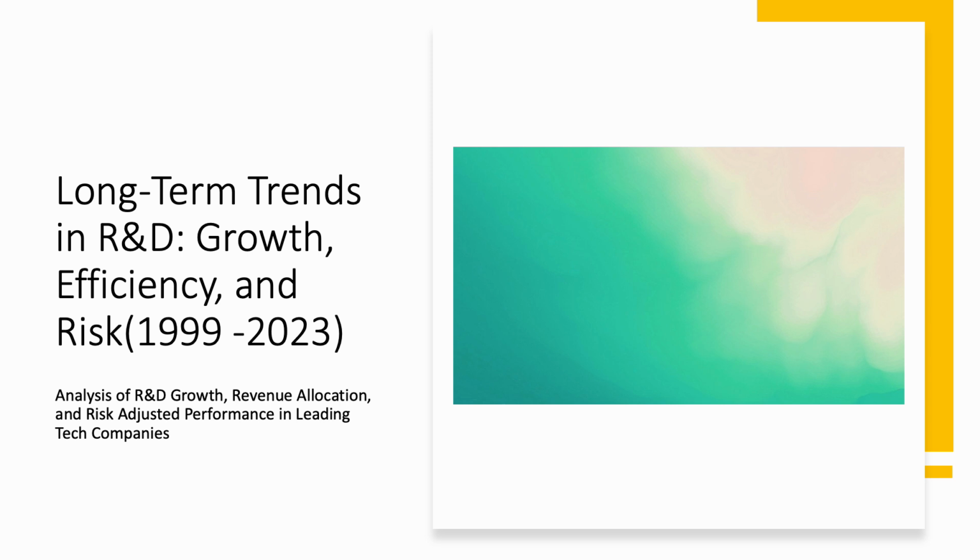Okay, now let us move to today's topic. As I mentioned, today's topic is about R&D. We will see its growth, efficiency, and risk.